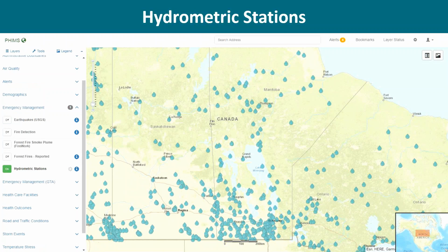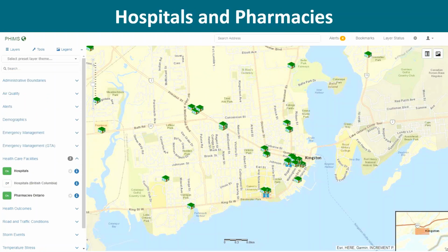We can also add in layers of data of essentially anything that can be geolocated. For example, here I'm showing the location of hydrometric stations. Drilling down to each of those stations can open up real-time readings from that station on water levels, which could be helpful during flood conditions. Here I'm showing healthcare facilities. In this case, it's hospitals and pharmacies in the Kingston area.